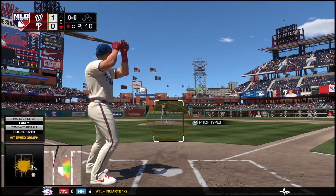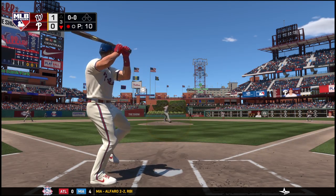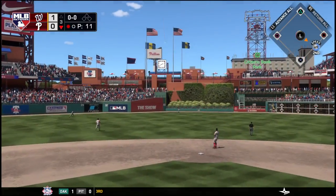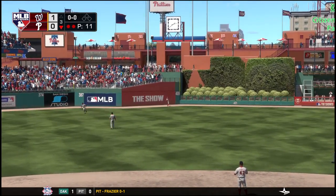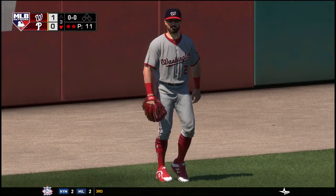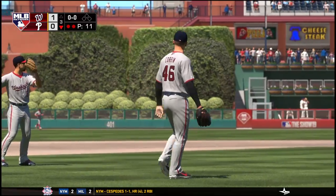Settling in now, JT Realmuto, and there's a look at his home and road splits so far this year. High fly ball out to straightaway center. After it is Eaton. He gets there, and that's the 2nd out. Batting 9th, the pitcher, Jake Arrieta.